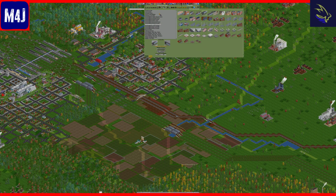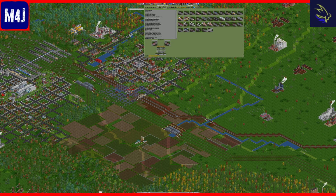So we'll build it as an island platform, and we'll go like that, like that, like that, and then 2 shelters, like that and like that.